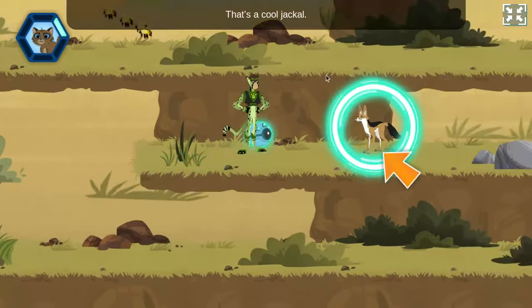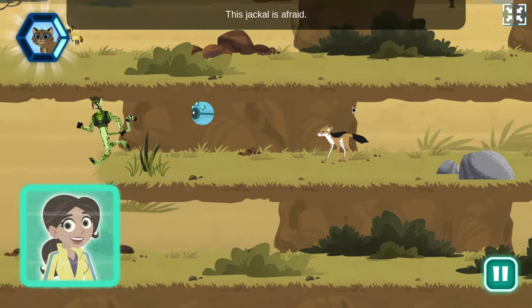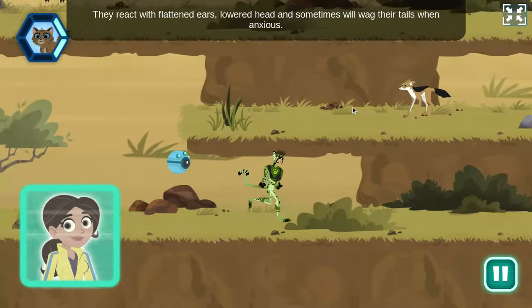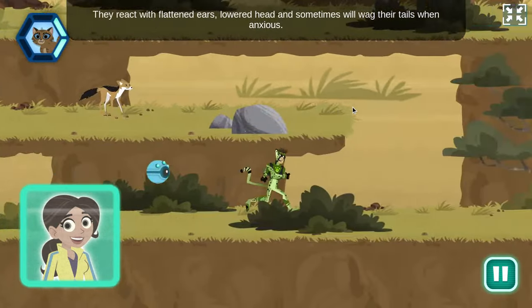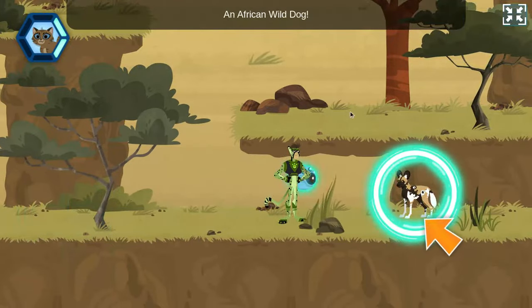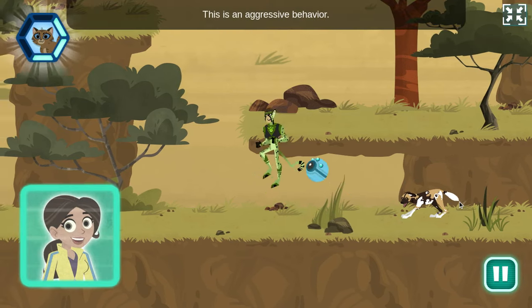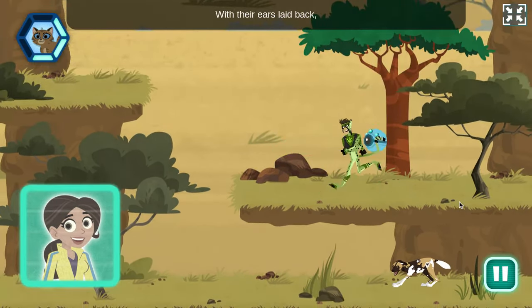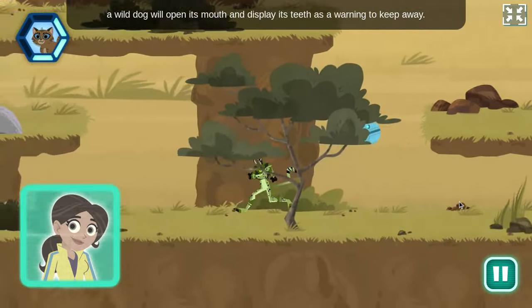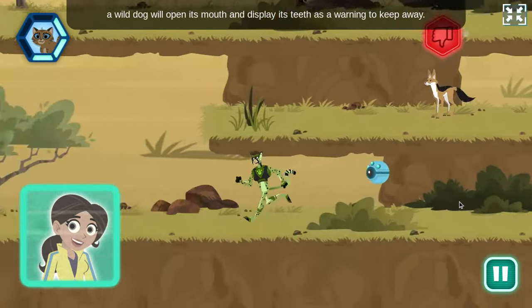Oh, that's a cool jackal. Hey, have you seen a lost kitten? This jackal is afraid. They react with flattened ears, lowered head, and sometimes will wag their tails when anxious. An African wild dog! Hi, buddy. Have you seen a lost kitten? This is an aggressive behavior. With their ears laid back, a wild dog will open its mouth and display its teeth as a warning to keep away.